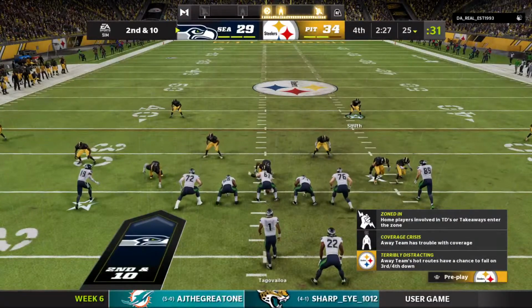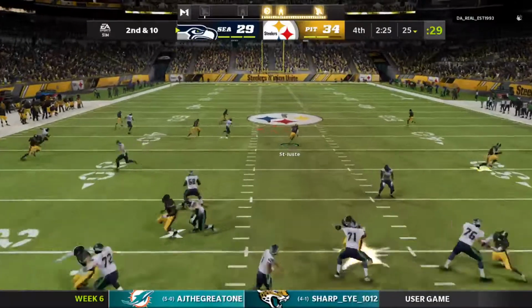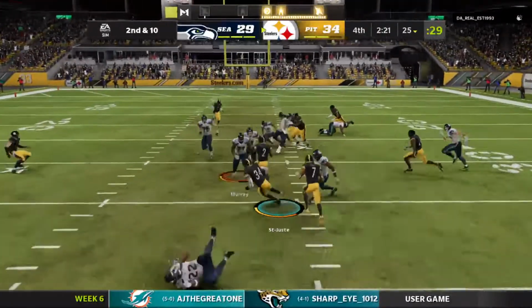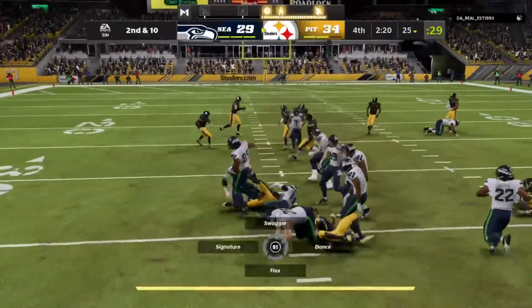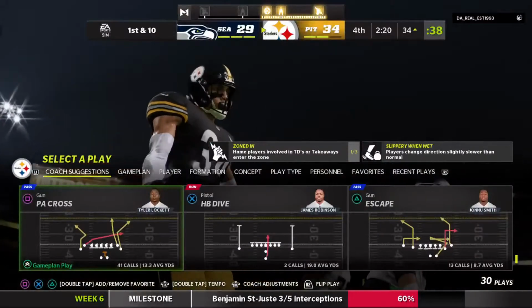One of the reasons they're down is that inability, though, to stop the pressure. We saw another example of it there. And trying to get it to Samuel, but it's intercepted. Picked off by Benjamin St. Juste. And the return will be stopped at the 34-yard line.